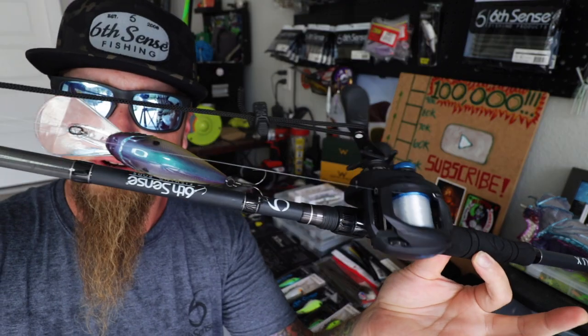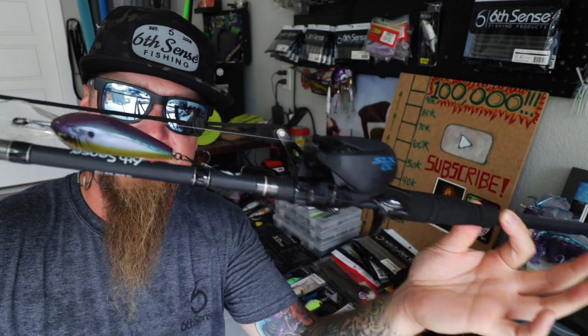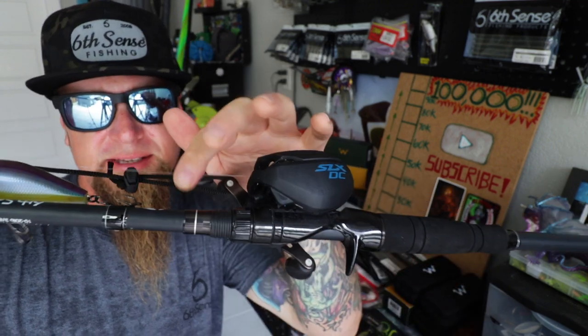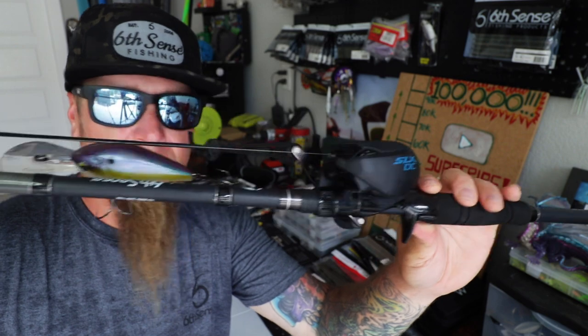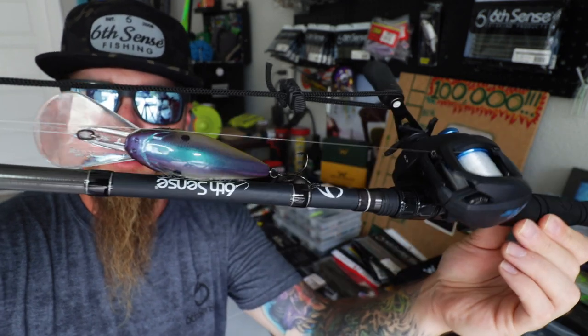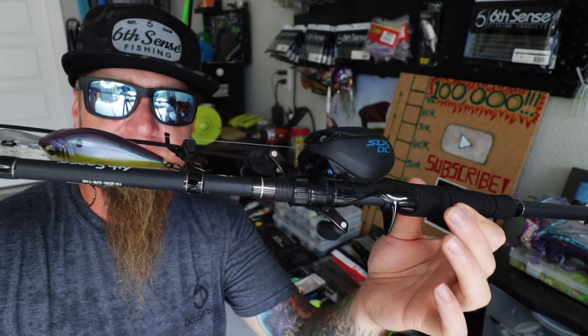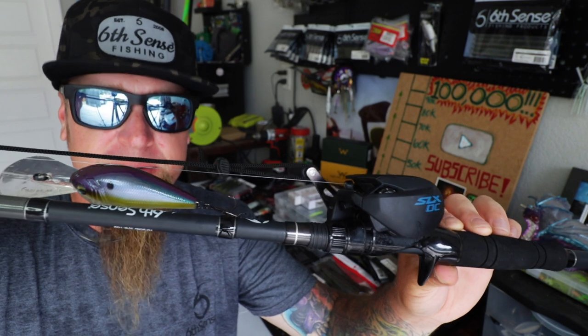When it comes to throwing the deep cranks, I'm gonna be using the 7 foot 11 inch, medium heavy, moderate action Lux Series Cloud9 cranker from Sixth Sense, SLX-DC, with 15 or 12 pound fluorocarbon, depending on how deep I want to go. And this right here is a C15 that I was out there throwing yesterday. There's a look at the cranking setup for me. Been loving this rod, been putting it to the test, having a lot of fun doing so because it is an excellent option for cranking.